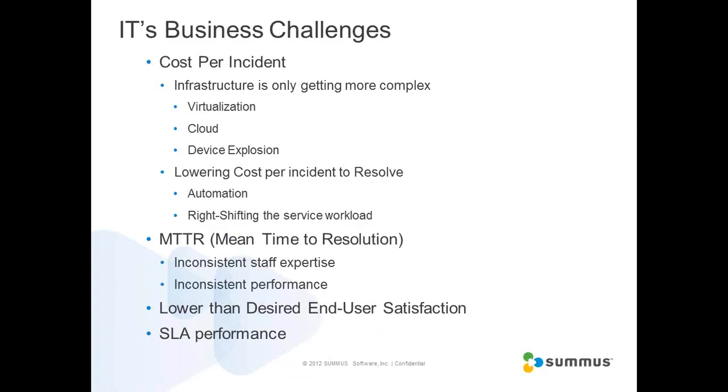So let me go into the business challenges. Today, the infrastructure is very complex, and it's only getting more so. Virtualization is a great benefit for driving efficiency in the infrastructure as far as utilization and being on demand, providing the right services for the right capacity. Cloud offers a lot of alternatives to having software installed on-site, with a much simpler to implement model and a third party managing the application. But the two together create a lot of complexity for service support.